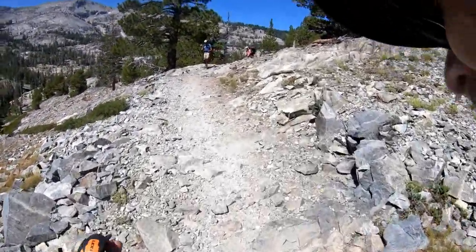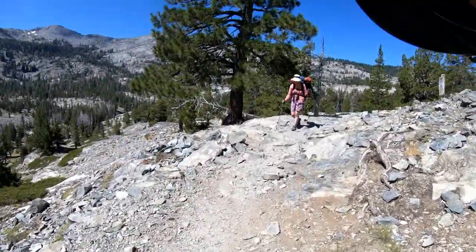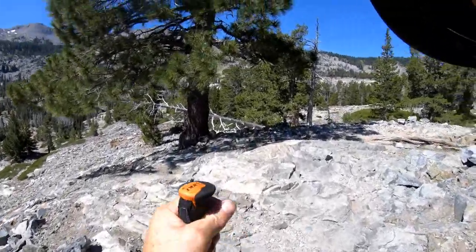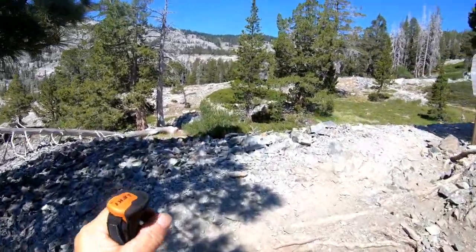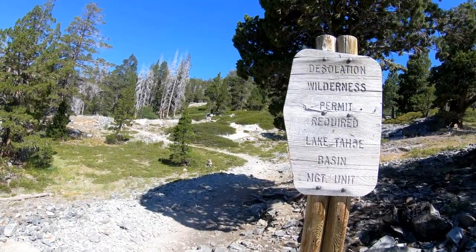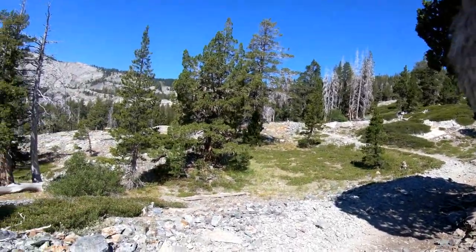That was cool. All those hikers. Hi there. Hi, how you doing? Good. Oh, permit time. Here's a sign. Here we go. Lake Tahoe Basin, Desolation Wilderness. I am covered.